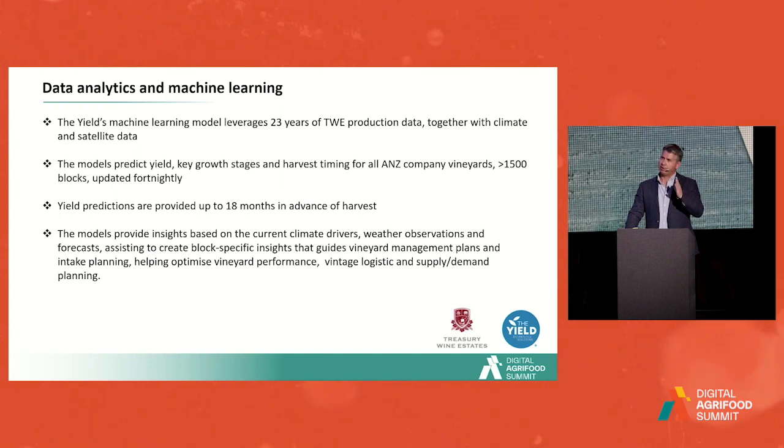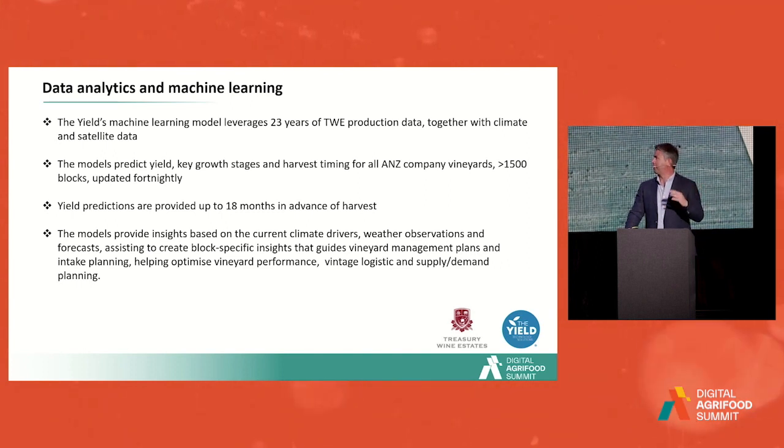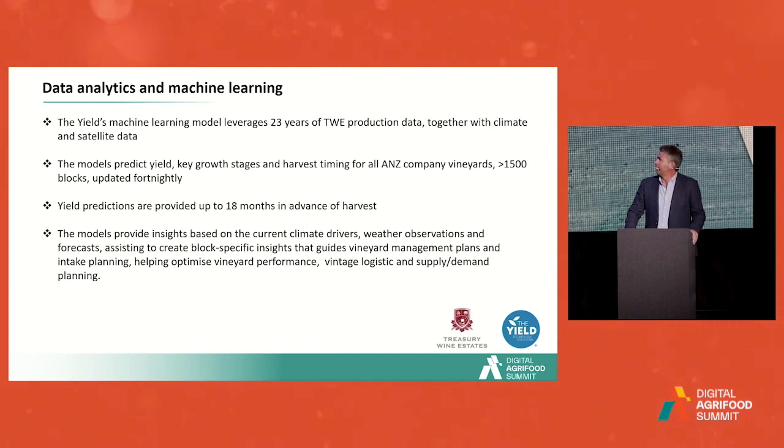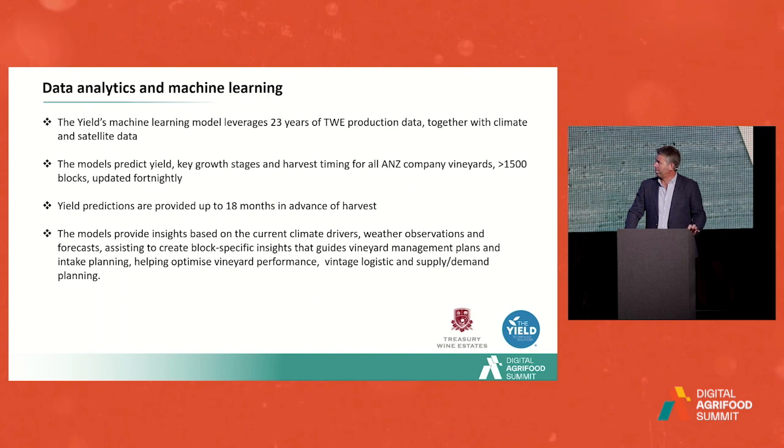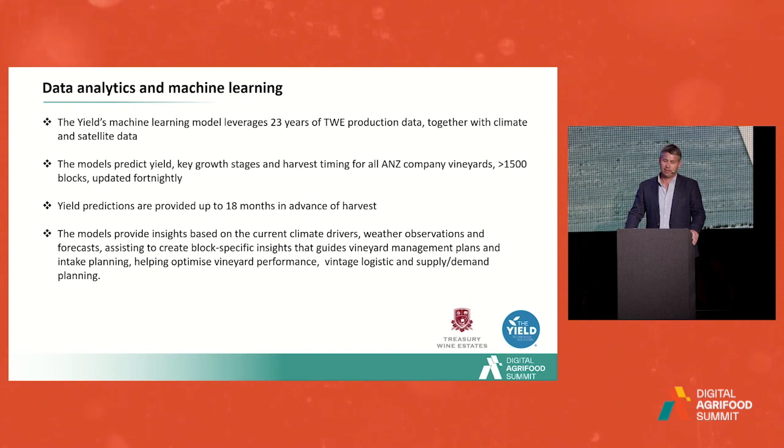And we look at it not so much in, I suppose, snapshots throughout the season, but live. So as the weather forecast changes, the weather observations change, so does our yield at a block level. And these models provide insights based on the climate drivers and weather observations, and help create block-specific insights that guide our management decisions, our intake planning to help optimise vineyard performance, vintage logistics, as well as our supply and demand planning.